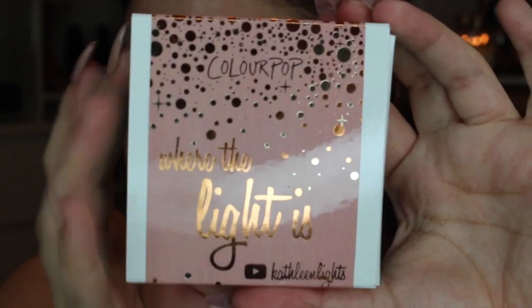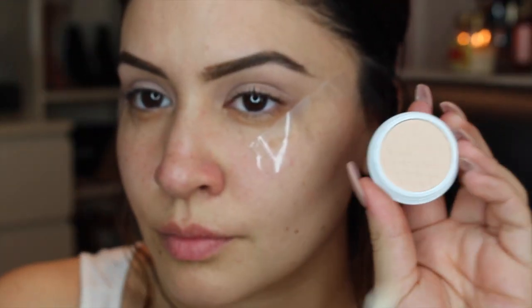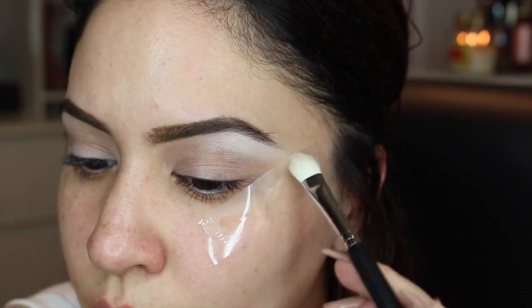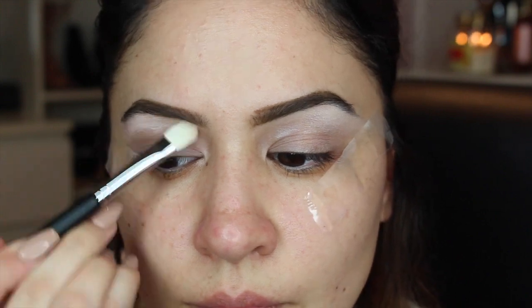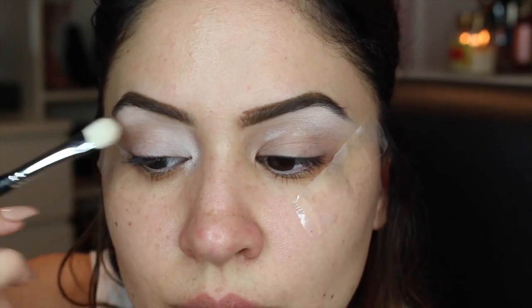promise. And I'm just jumping right into shadow, and I'm using the ColourPop Kathleen Lights quad, and I'm starting off with the color Glow. Now, this color is really pigmented, so you definitely want to use just a little bit because the formulation of ColourPop shadows are very unique. They're very buttery, very pigmented, and sometimes they work better with your finger, but with the matte colors I prefer a brush. So you can see here a little bit of product goes a really long way.